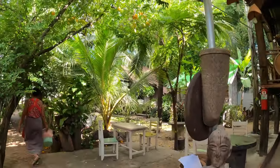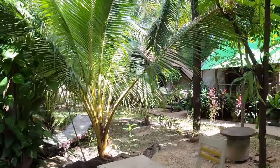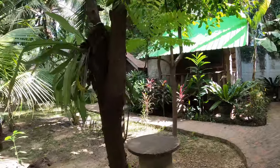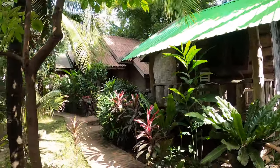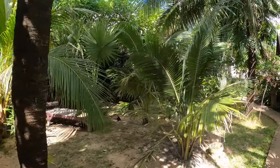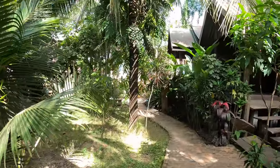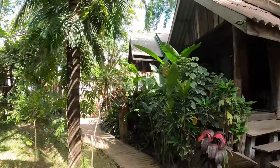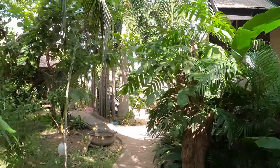I think they have five little huts here. She said that she wanted the place to give you that rice paddy hut feel, and you really do get that feeling. Oh look, they got some chickens hanging around here. But yeah, look at the place. It's pretty cool. It's definitely different from the hostel life. Nice and quiet, peaceful.